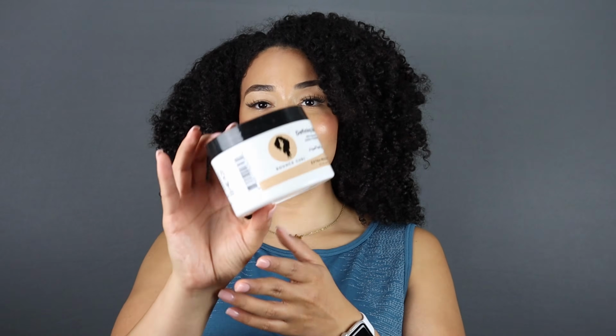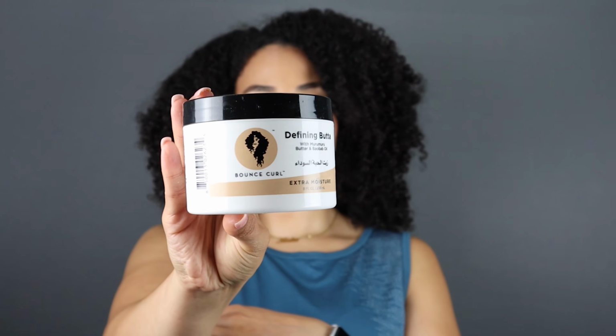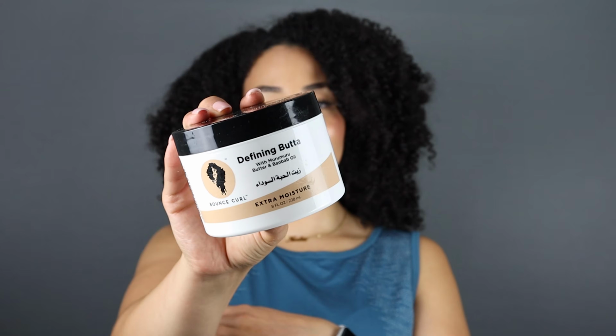Okay guys, so the next product I'm going to talk about is from Bounce Curl as well. You guys were wondering what my recent wash day was, and it was actually the Bounce Curl Defining Butta with the Wetline Extreme Gel, and this is what it looks like. This is from their new collection.